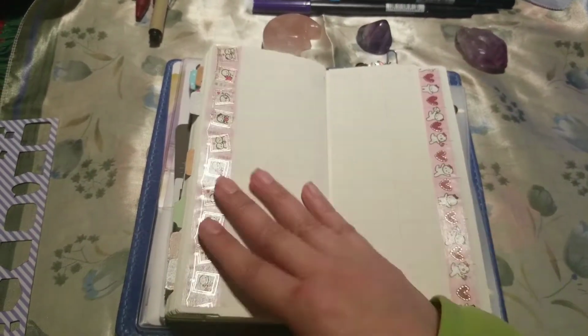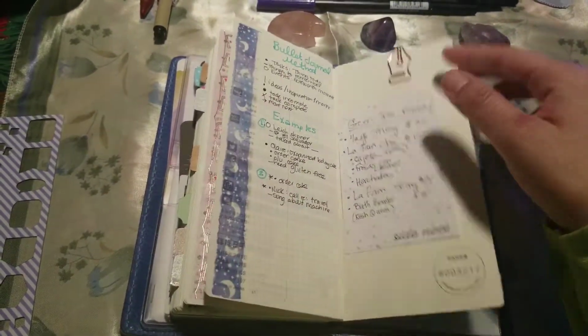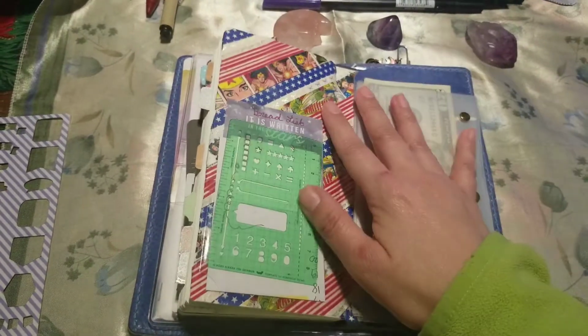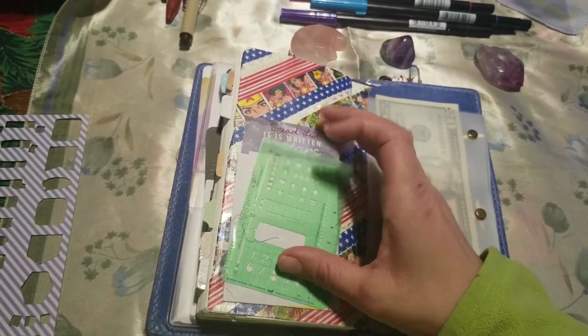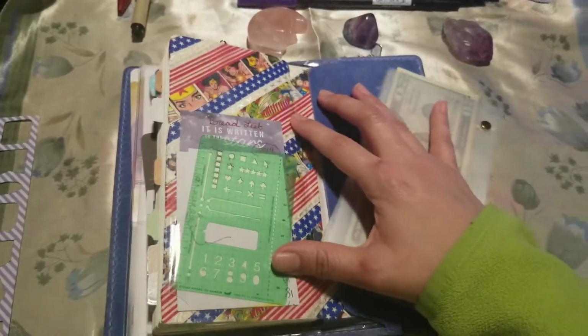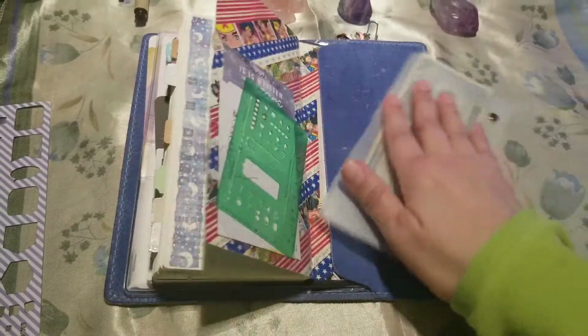I like unicorns too, munchkins, and obviously moon. And then in my back I have a cash folder that I'm trying to start, and I decorated the back with a stencil, even though I don't see it as much, but I'm a Wonder Woman fan, so I did that.